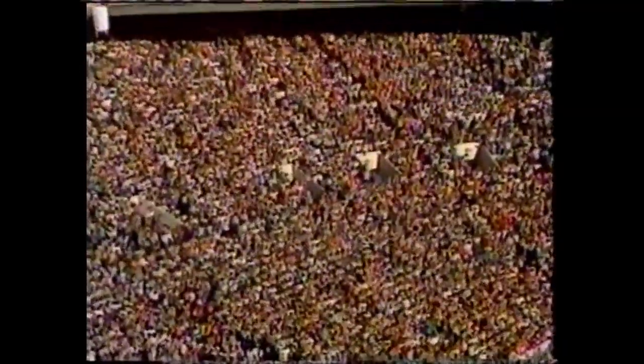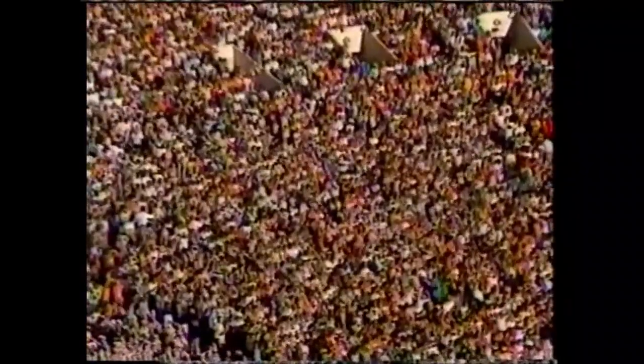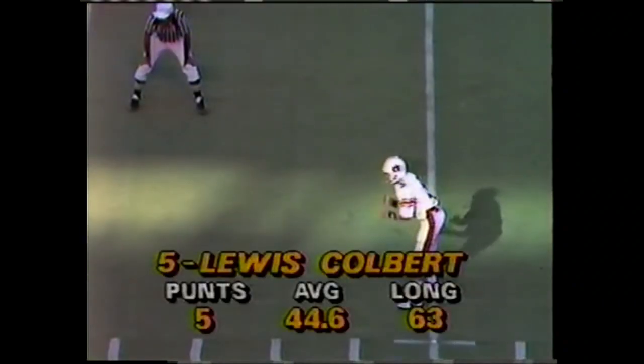Keith, you're right. The defense has just been outstanding. A young group of players that are playing much better and more effective than anyone could have anticipated. Just outstanding in stopping this Auburn offense. 4th and 8, and Lewis Colbert is in for his 6th punt of the day. Tim McGee is the deep man for Tennessee. The wind will help Colbert here a little.